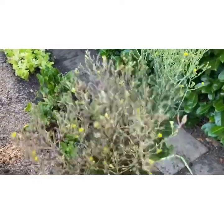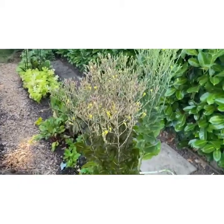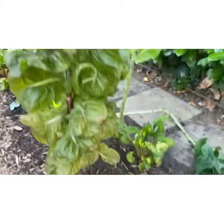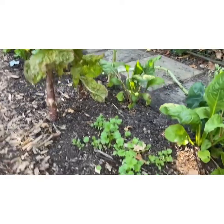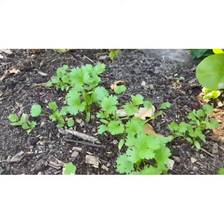And then I'll collect the seed to sell in my seed subscriptions next year. My seed subscriptions are something which are really good for people that aren't sure what to sow when. So the idea being is I save quite a lot of seed from my own garden.